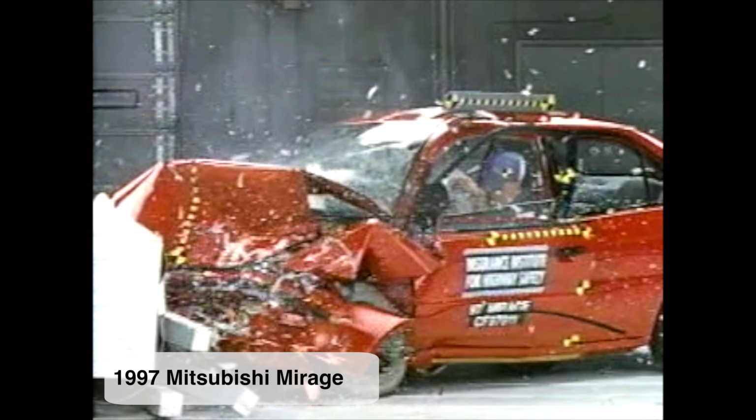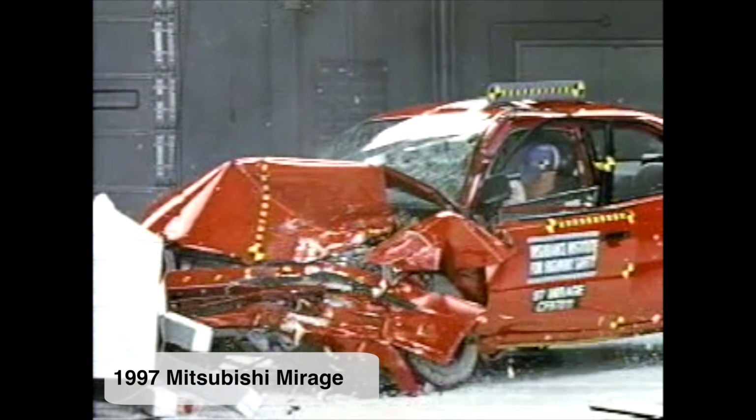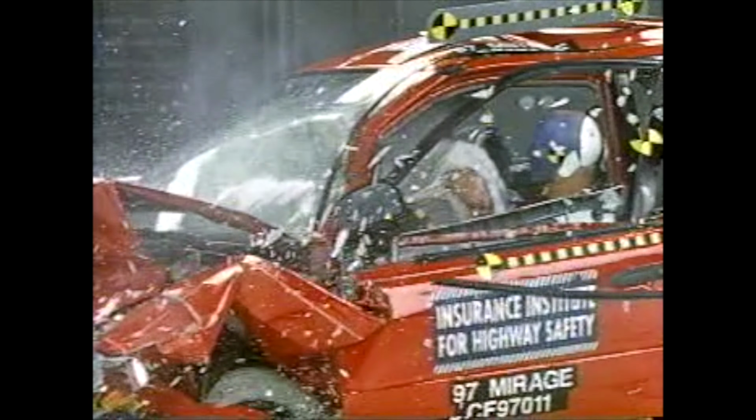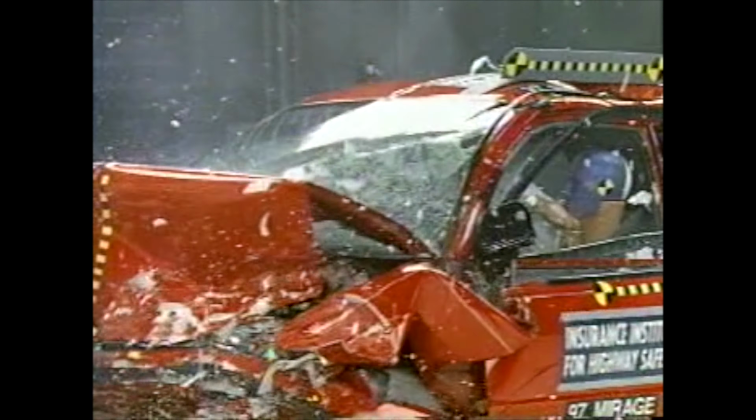The Mitsubishi Mirage had uncontrolled dummy movement. The dummy's head hit the steering wheel through the airbag and then, during rebound, hit the B-pillar hard.